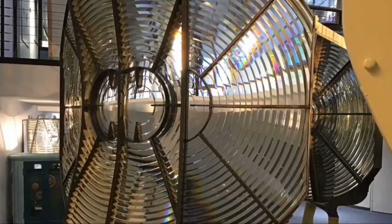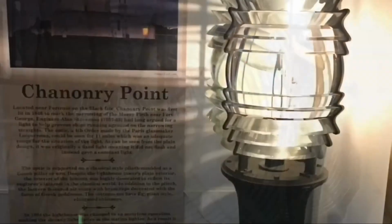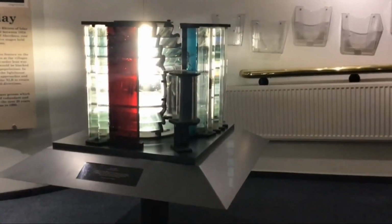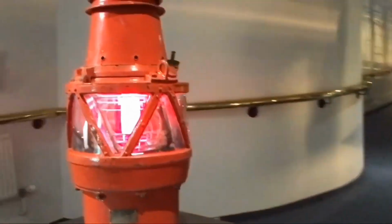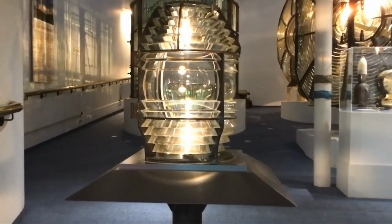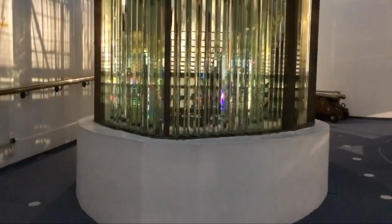And that houses a great collection of all the redundant lamps from various lighthouses around Scotland. And also looks at the life and work of lighthouse keepers, and has a collection of memorabilia and equipment and tools that would have been used.